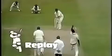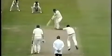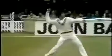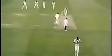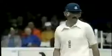Perhaps one of the secrets of why he's having the problem might show in that stroke. Yes, feet hardly moved. There he is again live now, and the single there to give Graham Gooch the strike. That's one of the things Tavare must improve on, is running between the wickets. Must push the little single. Well, Gooch is there now, 99 out of 138.